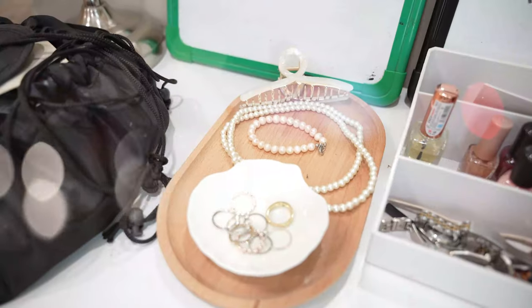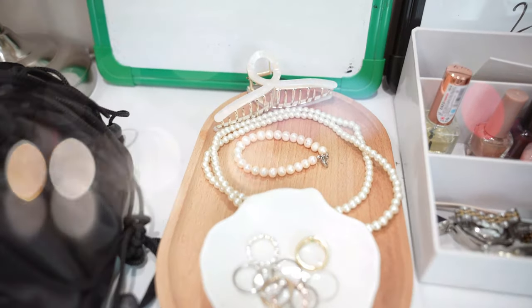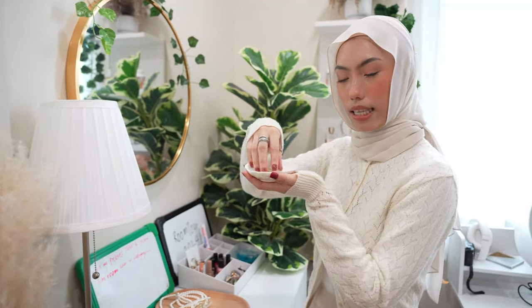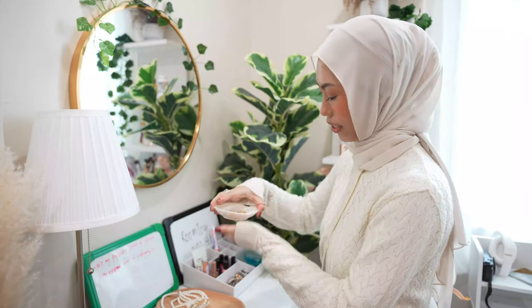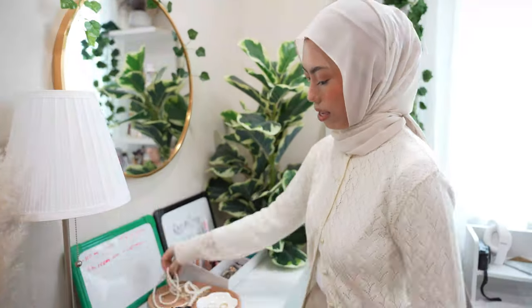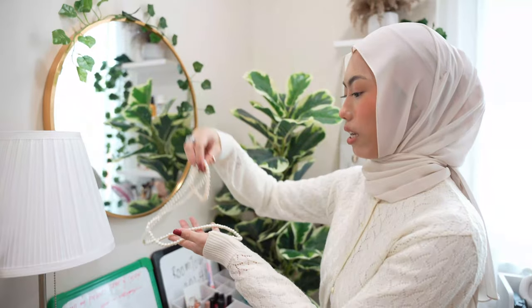So I just have my jewelry right here. I got this from the thrift store. All my rings collection. Shell shape. And I just have my, what is it? Hair clip. Yes, I got this from Korea. And then this is my necklace.